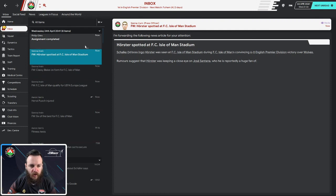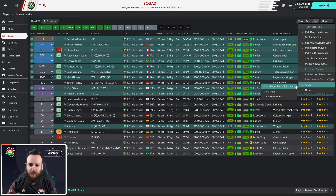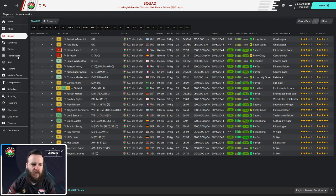Schalke Boss was there watching Jose Santana, which will be an interesting one to see if they make a bid. Not that it matters. The series is coming to an end anyway, so I don't think we're going to accept any outbound bids. But the squad's not looking too bad. We're going to clear this out. We might have a look at rotating a little bit for the next fixture at Fulham. We're, of course, going to play that one off screen in between our 2 episodes. So let's use this rest day. Let's try and get everyone back up towards 95 to 100% conditioning if we can.